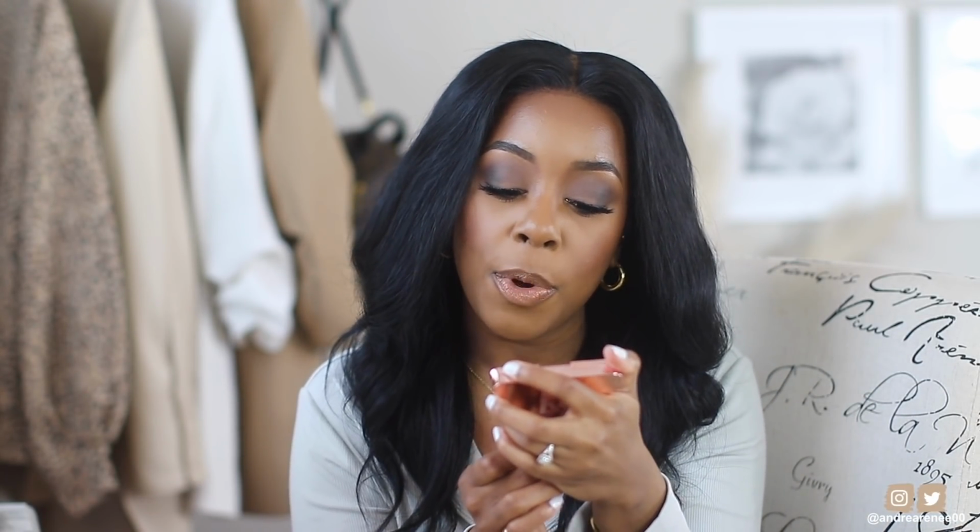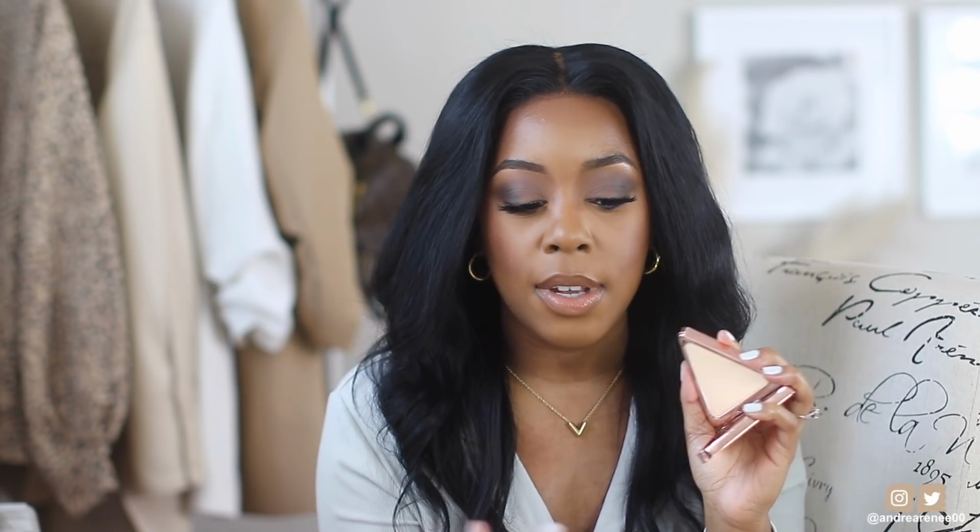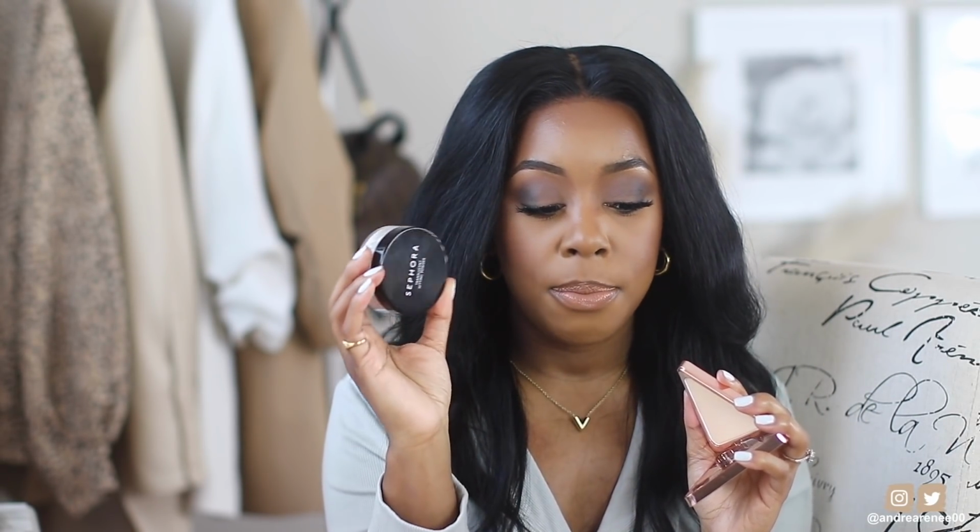Oh yeah, let me show you the setting powder that I forgot to mention with the other powders earlier. This one is also LYS Beauty, and this is called their Triple Fix Translucent Setting Powders. So if you are more into pressed powders, I would recommend this one. If you're into more of those loose translucent setting powders, I would recommend the Sephora translucent.